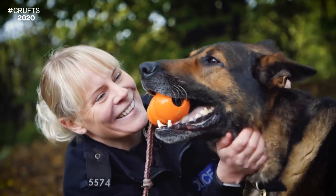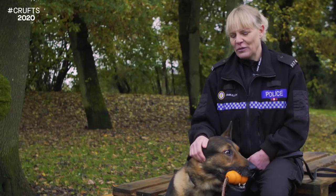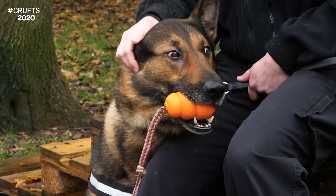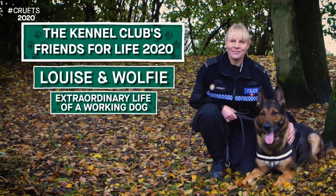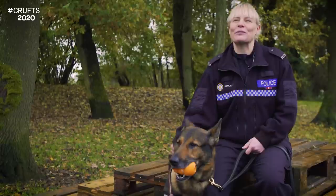Because we've been through so much and we've gone through such a traumatic event, I think we've formed a lifelong friendship that will never be changed. I am PC Louise McMullen, and this here is retired police dog Wolfie.